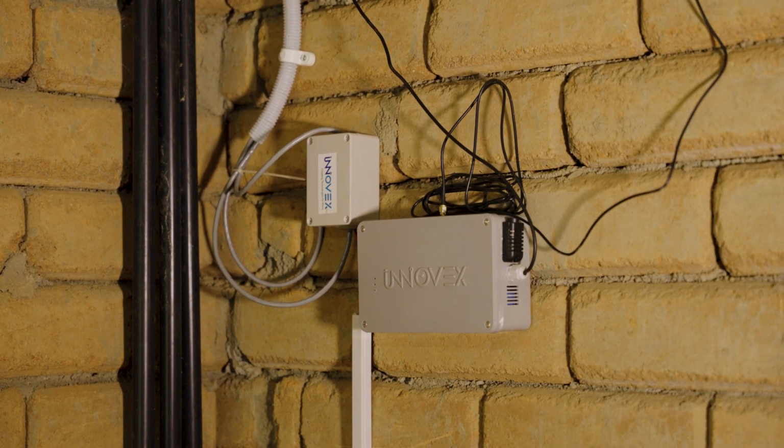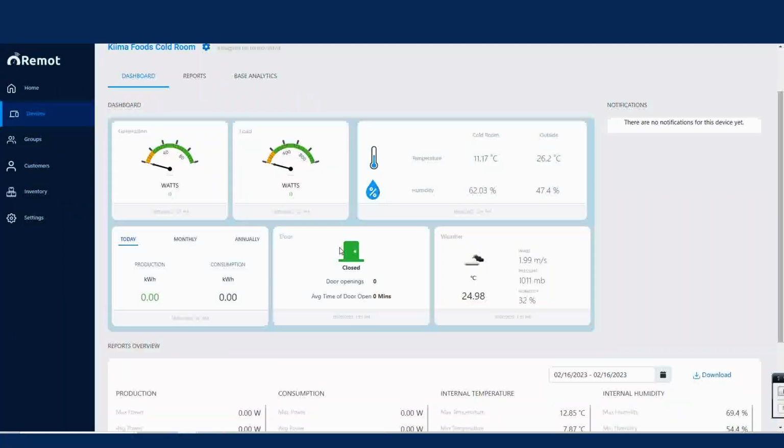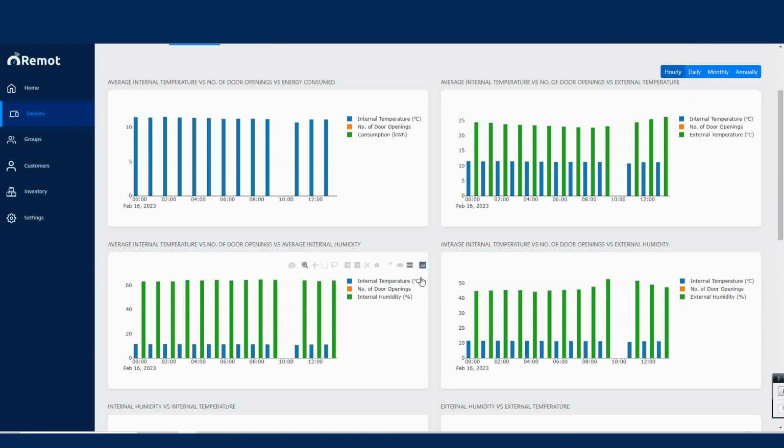And this hardware has sensors that measure various aspects and parameters around this solar system or solar asset and uploads this data to our cloud platform, which is the remote portal. And on this portal, customers can view this data and they can make decisions on what they need to do regarding maintenance of this solar asset.